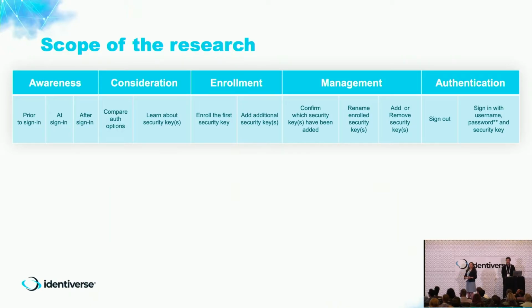Next, we're talking about considerations. And this is a lot to do with education. How you manage the user's expectations, how you let them know what's coming, and what to expect, the benefits, and why they need to do what they're doing. Guiding them through the journey so they have a successful and delightful experience. Next, we talked about enrollment, so that's sign up, how to make that seamless and as frictionless as possible. It's pretty easy. We talked about authentication, or how they sign in, and that's just that. Signing onto the site using their security key once they enroll.